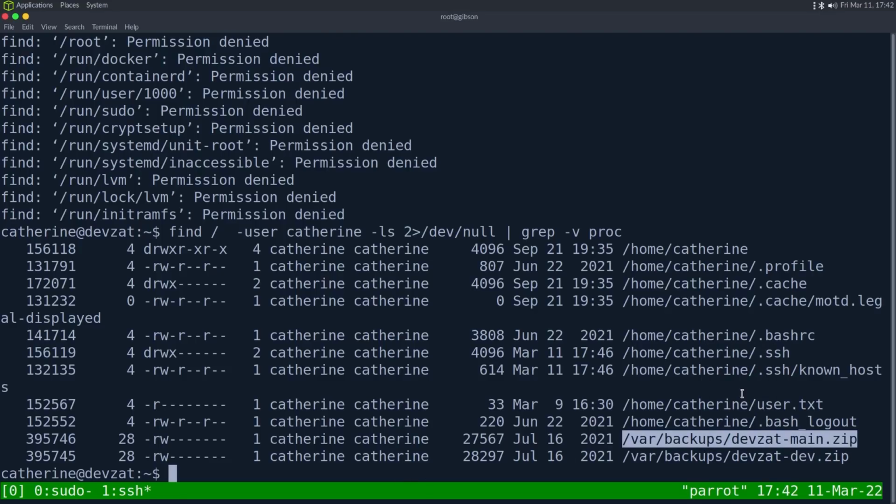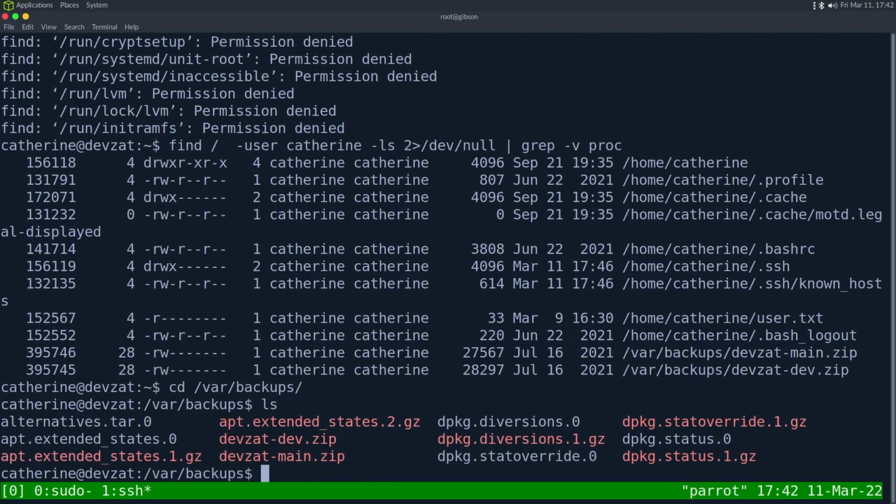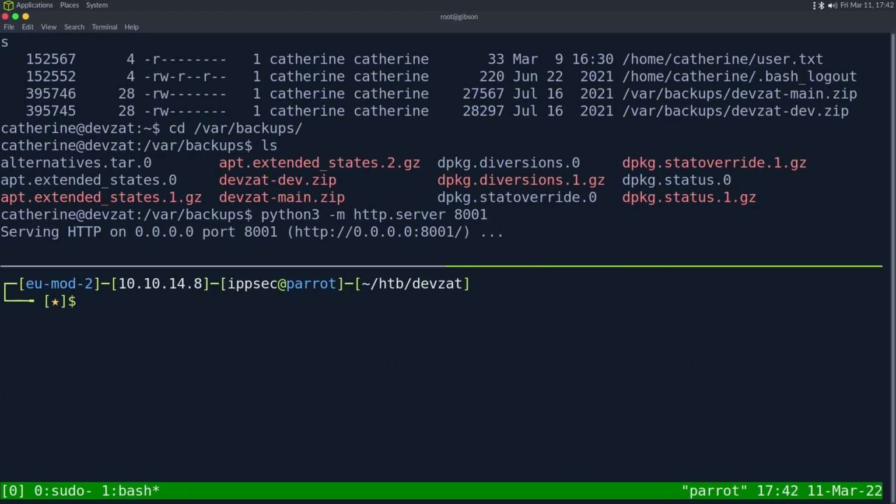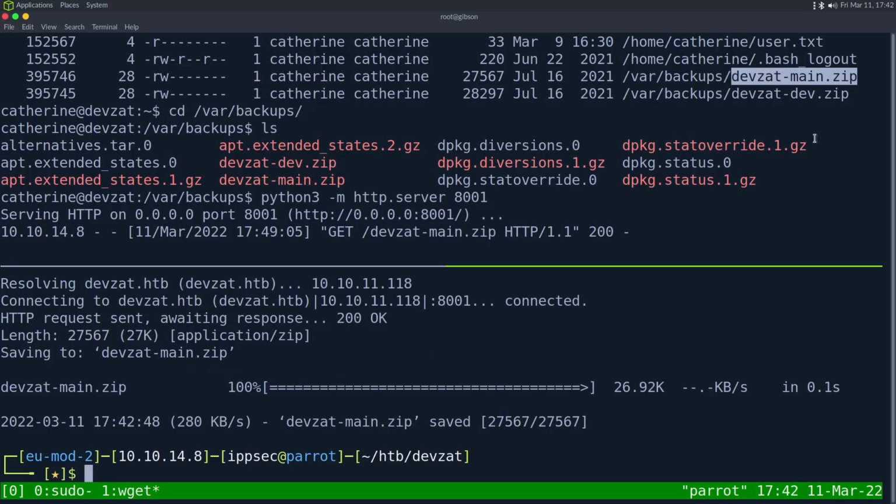But we should download these files. So in var backups, we can, let's see, python3 -m http.server. We'll put it on 8001. I should be able to download them. So wget devzat.htb:8001/devzat-main and devzat zip.